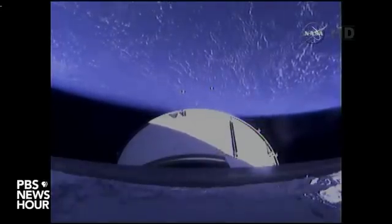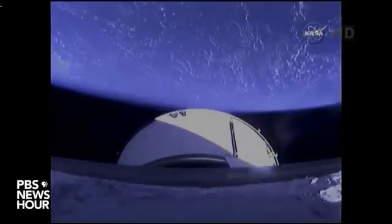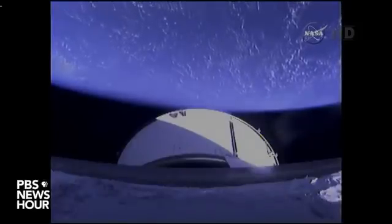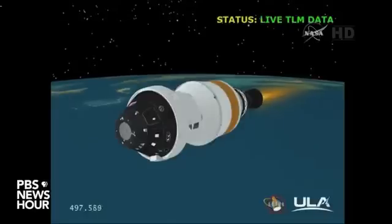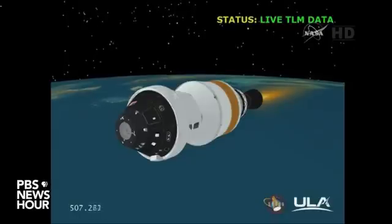Orion and the Delta IV upper stage, 142 statute miles in altitude, almost 900 miles downrange from the Kennedy Space Center. GPS systems on Orion have come into full agreement with navigation systems on the spacecraft. Orion is functioning perfectly at this point. Orion heading almost due east from the Kennedy Space Center in an orbit inclined just about 28.4 degrees to either side of the equator.